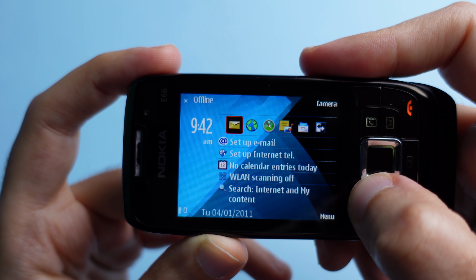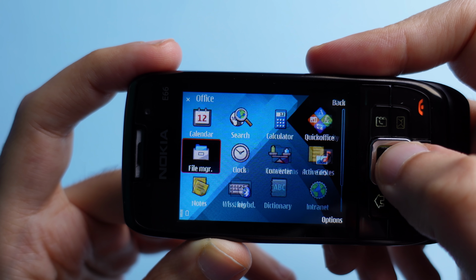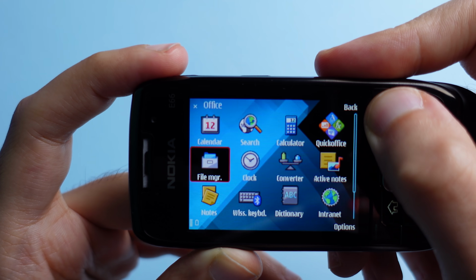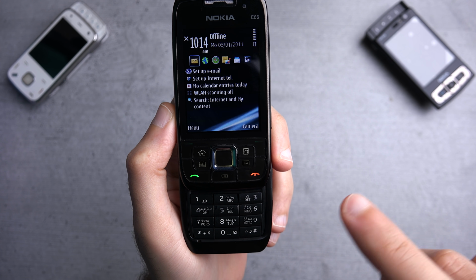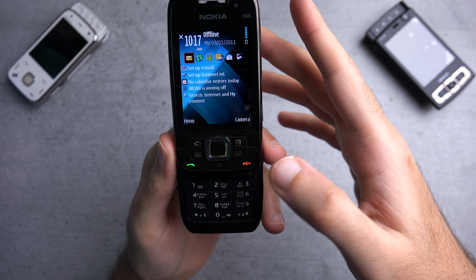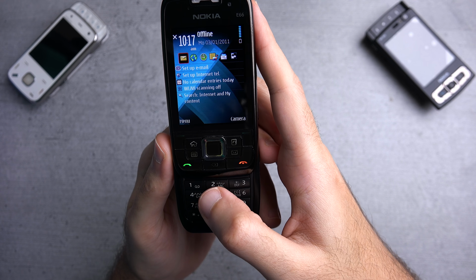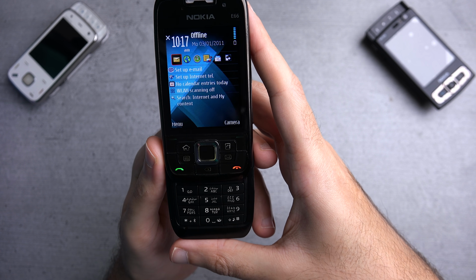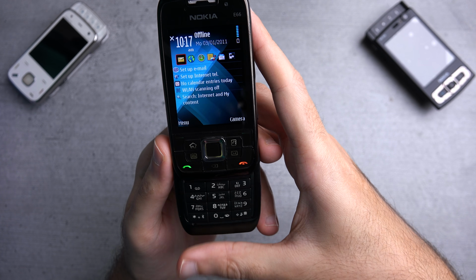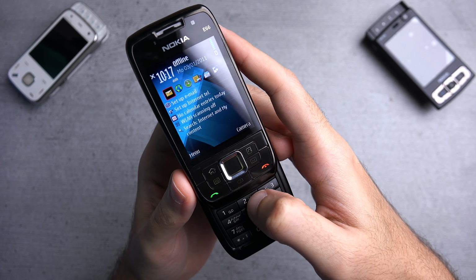Let's talk about the software. So the E66 ran on Symbian S60 version 9.2 with Feature Pack 1, and it also had a couple of E-series specific exclusive features. And naturally, the phone had quite a strong performance thanks to a 369 MHz single-core processor and 128 megabytes of RAM. It was even capable of some basic gaming, and I would say the device was quite smooth and quick.